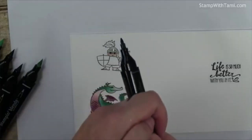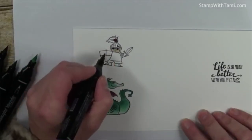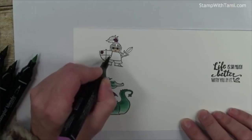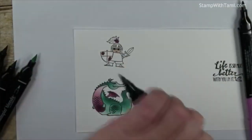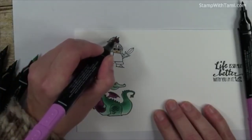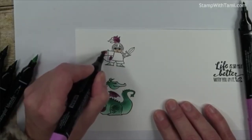Okay, so I'm just switching tips here and I'm going for the nib tip, which I find works a little bit better in these tight spots. So I'm going to maybe do the outline of his shield a little bit, add a little really dark, rich razzleberry there, and switching to the nib tip on the lighter rich razzleberry, and then going around that. So we're working from darker to lighter. And then pulling the color on his shield.